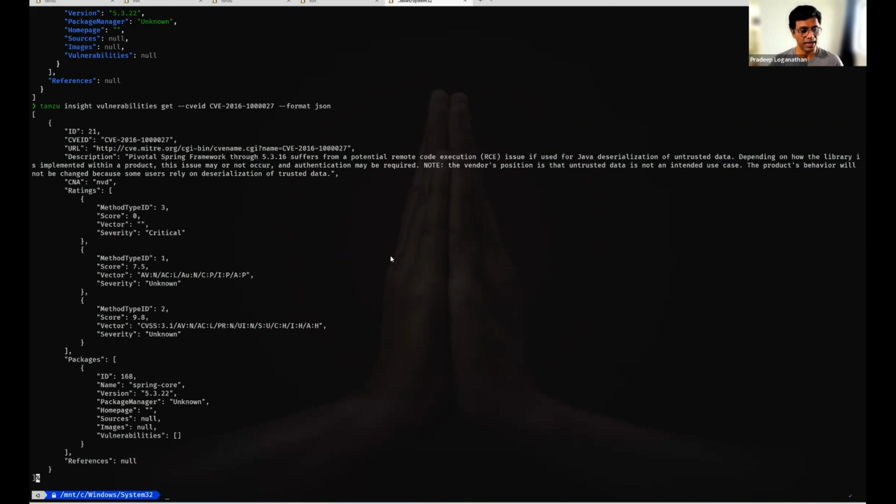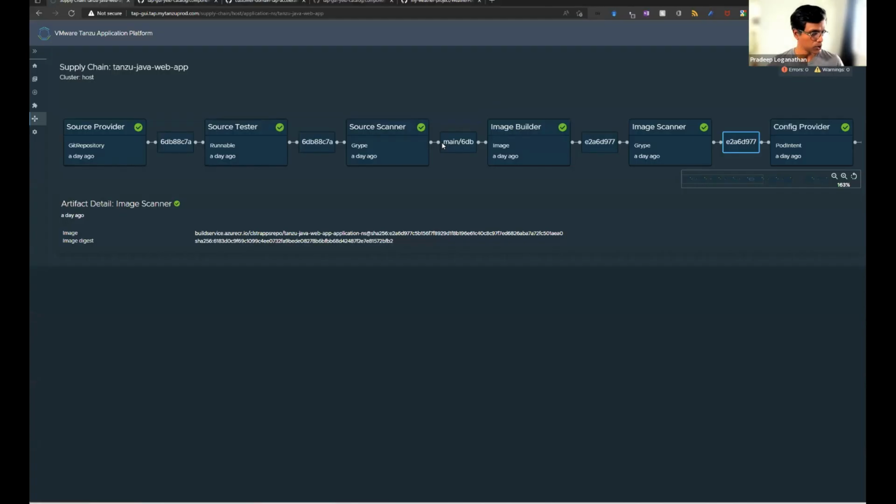So Tanzu TAP also provides a lot more functionality in terms of identifying vulnerabilities, identifying packages within your images, generating SBOMs, and a bunch of other functionality. And it's pretty powerful in that way because you can use the CLI tools to integrate with other tools too. So this for me represents running through the supply chain. I'll just pause for a few minutes for questions.